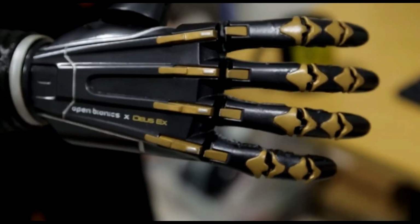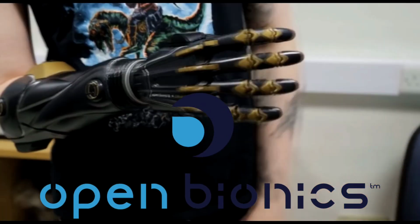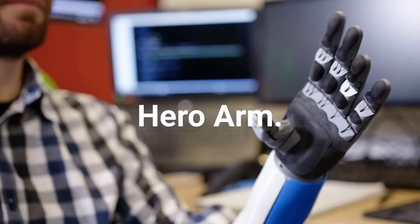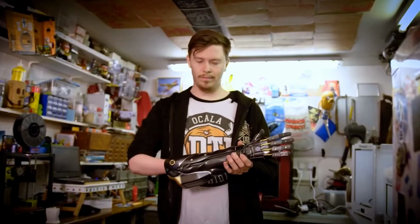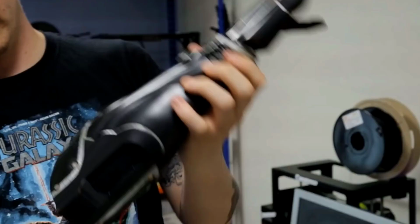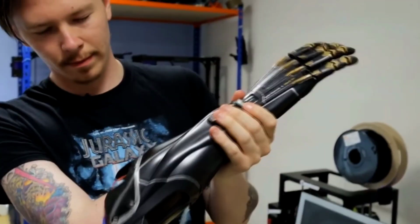First is the Hero Arm, a prosthetic arm made by Open Bionics. This technology is the world's first 3D printed bionic arm to receive medical approval. It is a cutting-edge prosthetic arm that is suitable for kids and adults. It is renowned for having innovative, logical, and strong features.